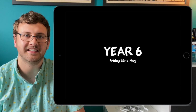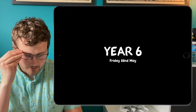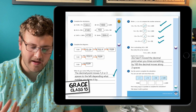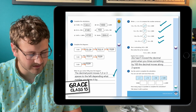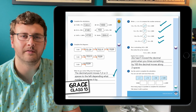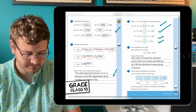Let's have a look at Year 6 and see what they've been doing on Showbie this week. So first up, we've got some maths here from Grace, and Grace has been looking at comparing number sentences, greater than, less than, and going through number machines to multiply by different factors as well. Really great learning here, Grace. You've put a lot of time into that and a lot of thought, you can tell, and you've done a great job there, so well done.